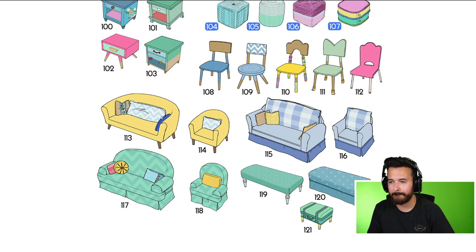Couch-wise, I wouldn't mind these. These would be pretty useful. I don't really want those.